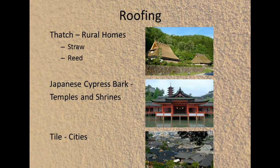Talk a little bit about roofing materials. There's three traditional types of roofing materials in Japan: thatched roofs, which consist of straw or reed, Japanese cypress bark roofs, and tile in cities. And of these, you kind of have an order of magnitude of expense. At this time in Japan, tile roofs being the least expensive, then a thatched roof, which is outside of the financial means of most people, and then the cypress bark roofs that are only used for temples and shrines.